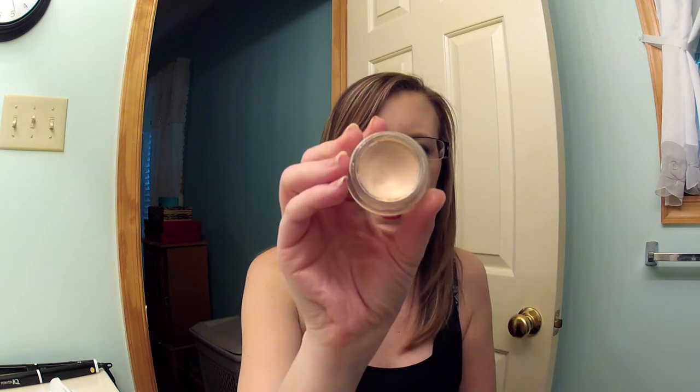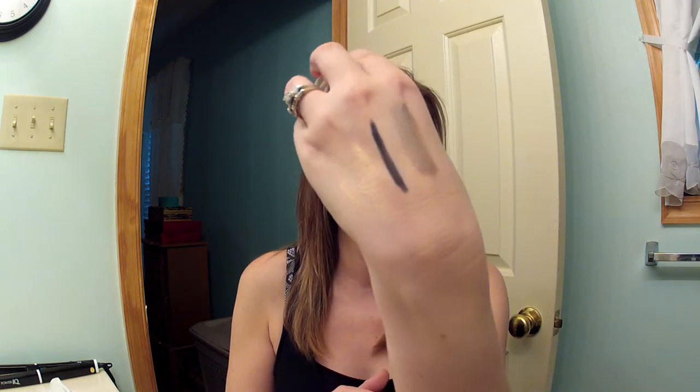Then I have the MAC Paint Pro Longwear Paint Pot in Chilled on Ice. It looks like this. I have it on today on my eyes underneath Steal a Kitten, which I'll show you in a moment. So there's that. I don't know if the camera will pick this up. It's just a pretty peachy champagne color. Love it. These paint pots are amazing.